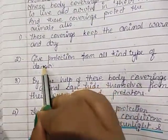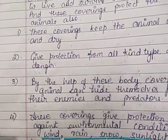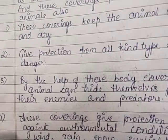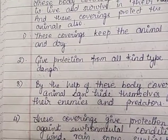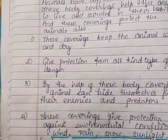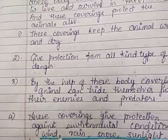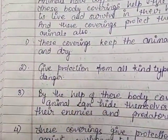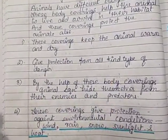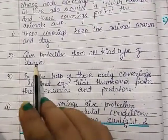Okay. Now the next is to give protection. It is very important for animals to protect their bodies because they are not like human beings. They cannot fight, they cannot protect their body by different means. So they only protect their bodies by the horns, by their legs, by running fast. Protection is also done by the body coverings in different animals. So this body covering also protects the animal body from danger.